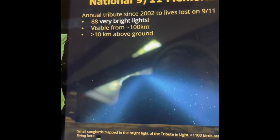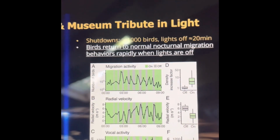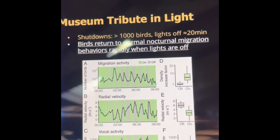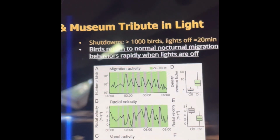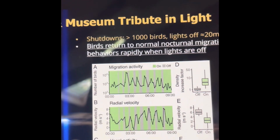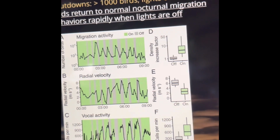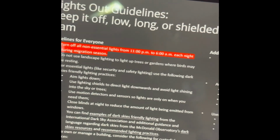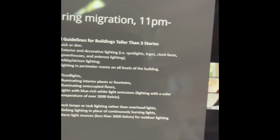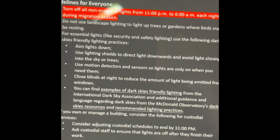behavior. We've been working with New York City Audubon and the Memorial and Light for the last several years in order to monitor, film, and deal with this phenomenon. The good news is that turning off these lights very rapidly returns birds to normal behavior, and they disperse very quickly. Turn off non-essential lighting during migration from 11 p.m. to 6 a.m. And where it's not possible to turn things off, keep them low, long, or shielded.